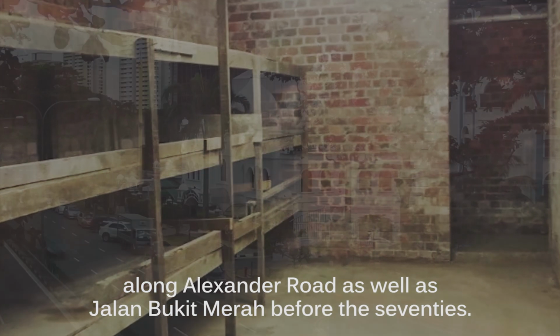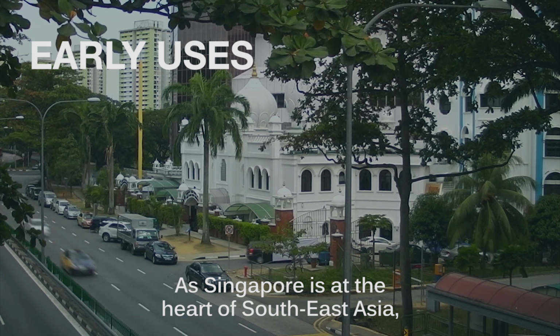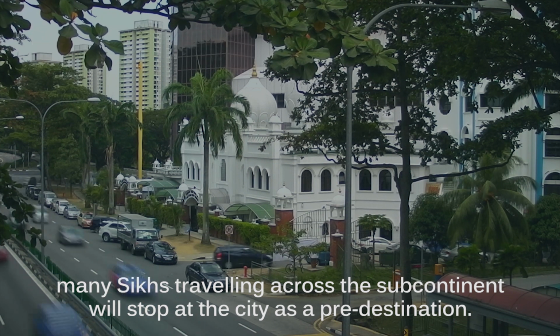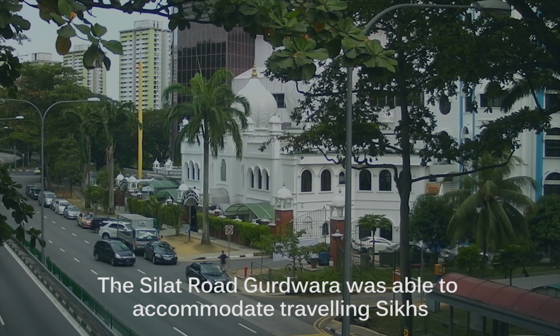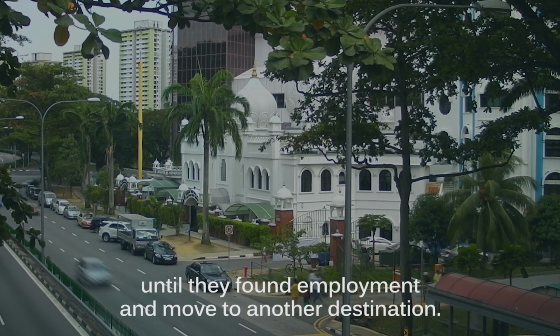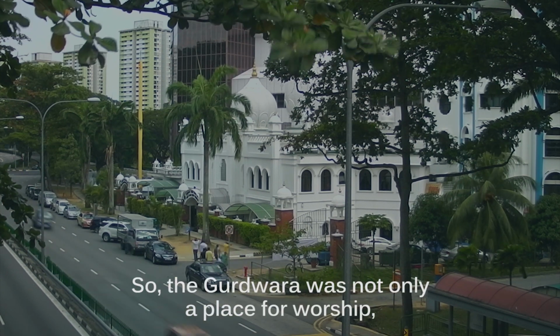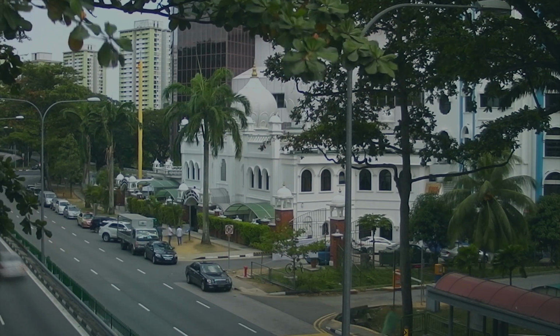As Singapore is at the heart of Southeast Asia, many Sikhs travelling across the subcontinent will stop at the city as a pre-destination. The Silat Road Gurdwara was able to accommodate travelling Sikhs for a short period of time until they found employment and moved to another destination. So, the Gurdwara was not only a place for worship, but also a place for travelling Sikhs to lodge.